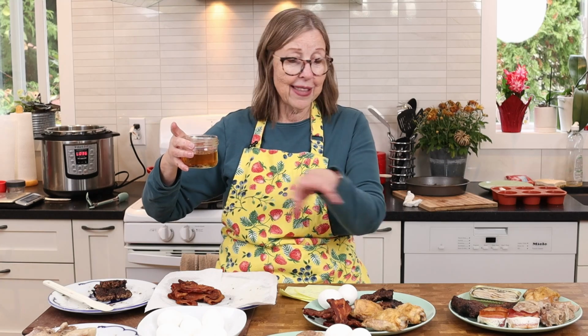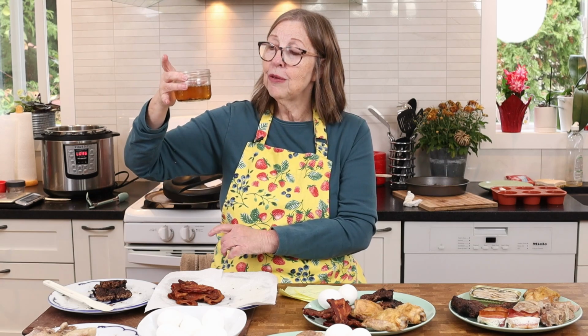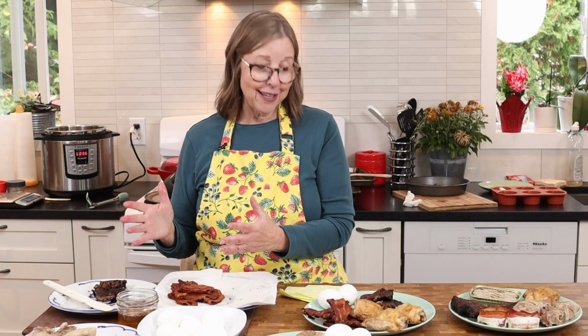I consider this a free product because I bought the bacon, I've calculated everything, the cost with the bacon. This came off, and so you can use this to fry up your eggs. You can also use it to make bacon mayo. I'll put a link for that below. Free product. So, all these leftovers are great and they will get used.